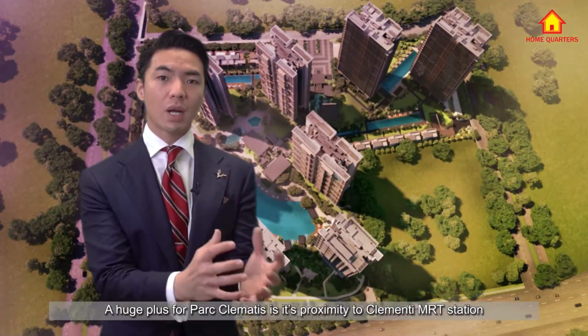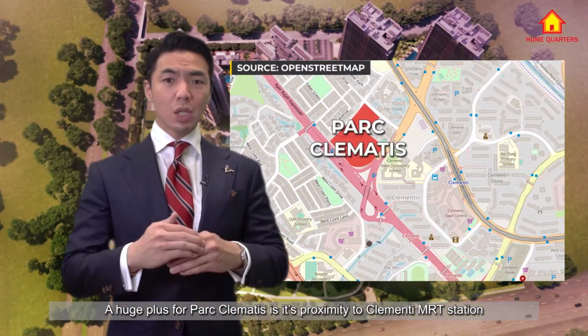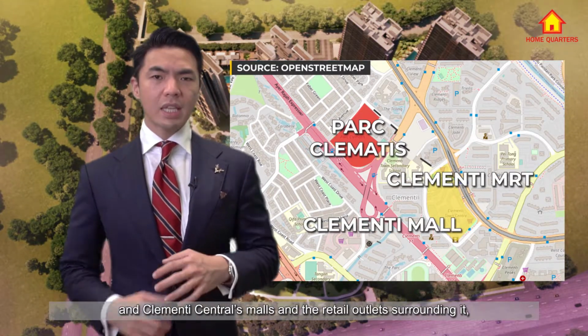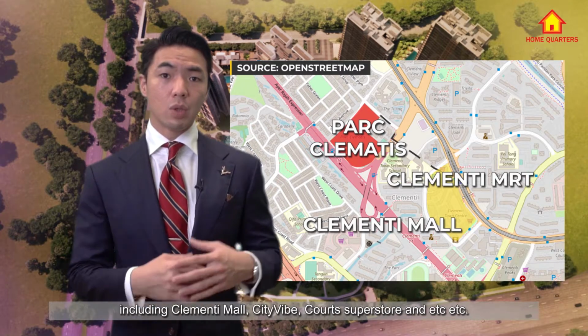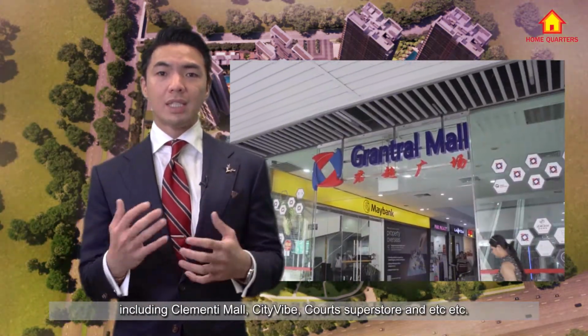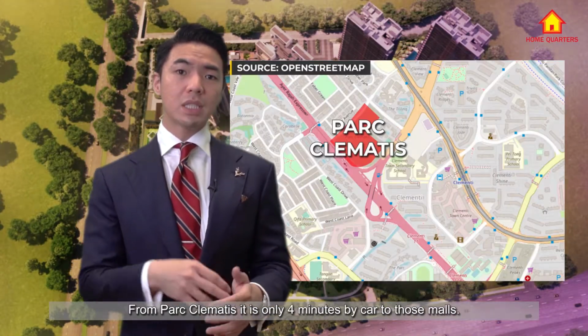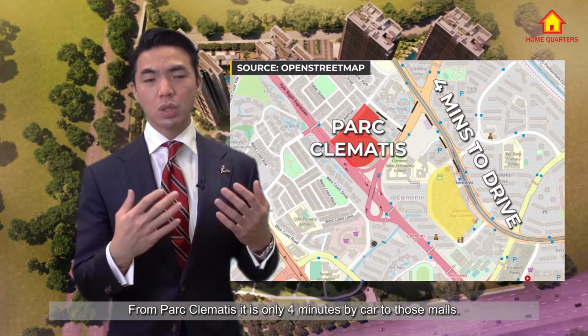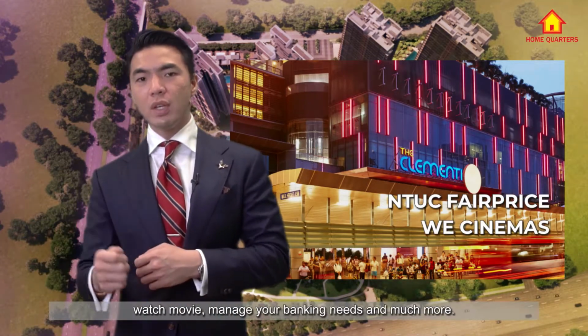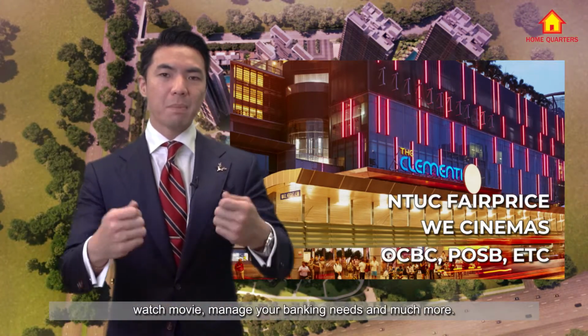A huge plus for Parc Clematis is its proximity to Clementi MRT station and Clementi Central Malls, and the retail outlets surrounding it, including Clementi Mall, City Vibes, Court, Supersmart, etc. From Parc Clematis, it is only 4 minutes by car to those malls, where you can buy groceries at NTUC FairPrice, watch a movie, manage your banking needs, and much more.